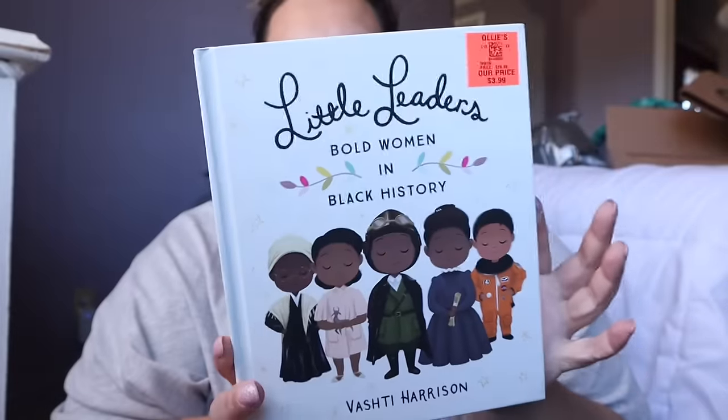My girls and I were in the homeschool section of Ollie's, and I love going there because sometimes you can find really good stuff. You can find kindergarten workbooks, first, fourth, fifth, every grade kind of workbooks. But I also like finding books like this. I can use this as a teachable moment.